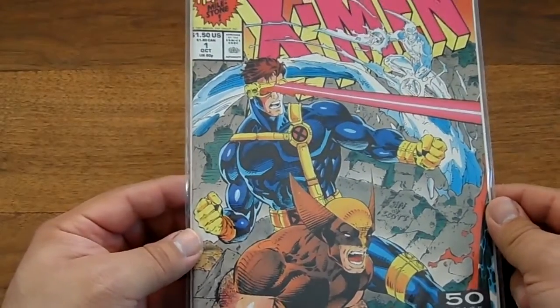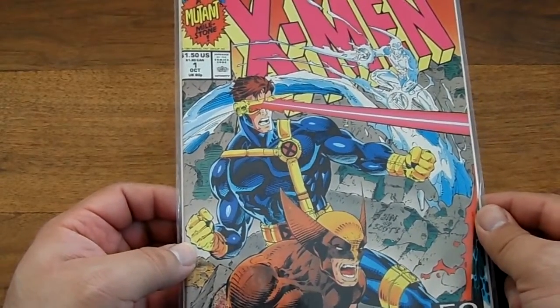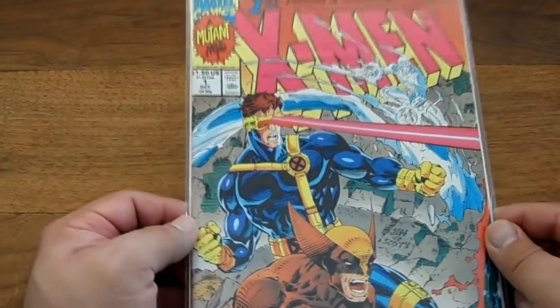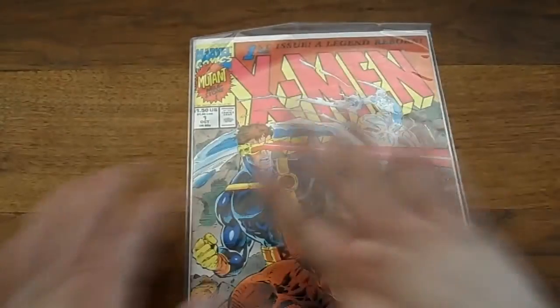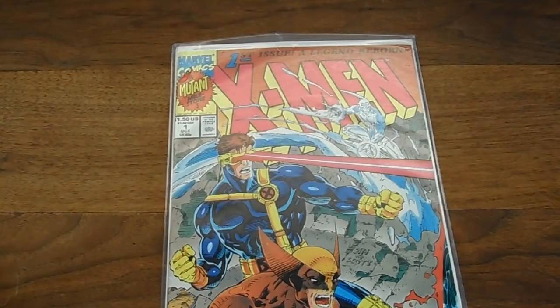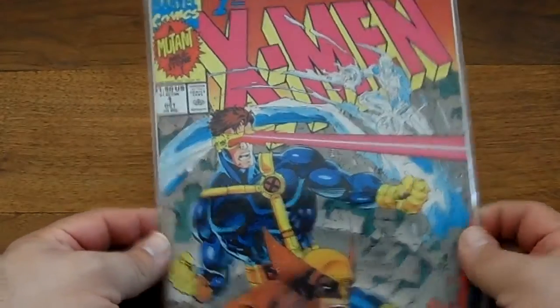If you don't remember, there are five covers and you put them next to each other and they make one large battle scene. And then they had a special version of X-Men number one where the entire battle scene folded over into the cover. And then on the flip side of that cover, you saw like every X-Man that ever existed. Very nice.